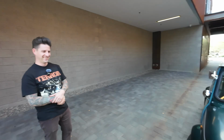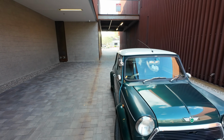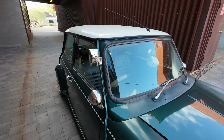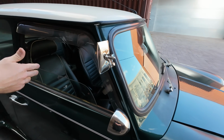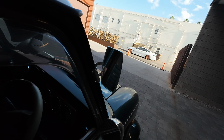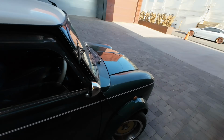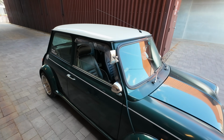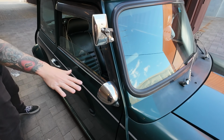What's really weird, I just noticed, what is that mirror? Is that like an extra mirror? Yeah, it's a wing mirror. Safety is the biggest thing. When I first got this car, when you're sitting in it, you're basically in a fishbowl. And with these tiny little mirrors, you don't really see much.